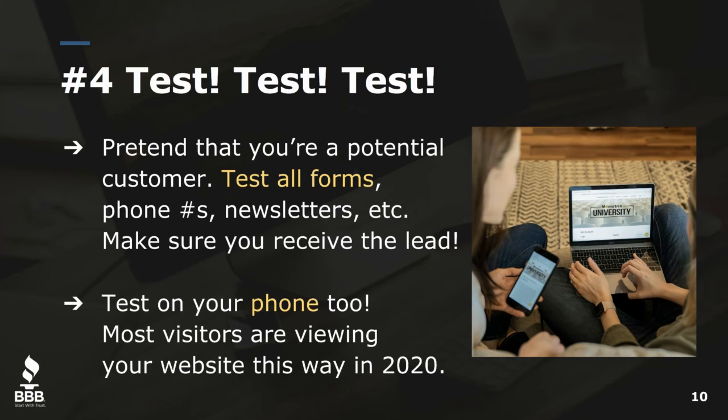Step number 4 here for spring cleaning your business website: test, test, test. Just do me a favor here and pretend that you're a potential customer that's visiting your site for the first time. I want you to go through everything. I want you to test all of your forms, test your phone numbers. If you have, let's just say, an email newsletter that you're asking people to sign up for, test everything. Fill out all the forms yourself.